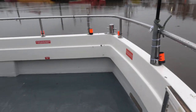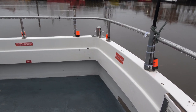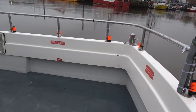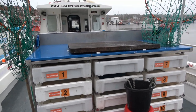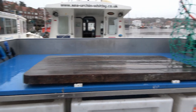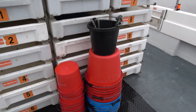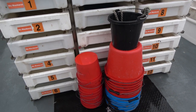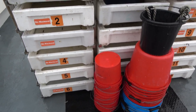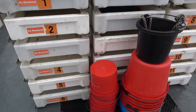And then at the back of the boat, excuse the odd bit of seagull mess that there is, they're a nuisance. So yeah, at the back of the boat you've got another bait station. Big chopping board, got filleting knives, baiting knives, buckets there. The big buckets we normally use for mackerel because we don't put mackerel in the fish boxes. And then the smaller red buckets are normally used for putting squid and whatever in, you know, bait buckets.